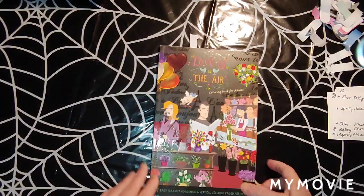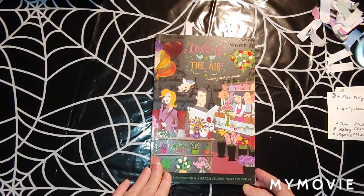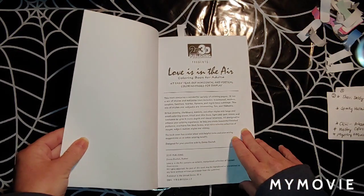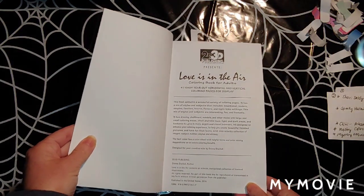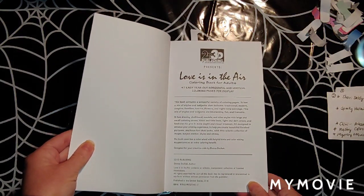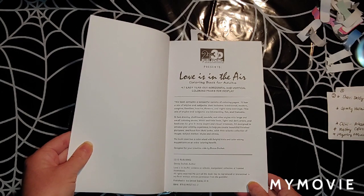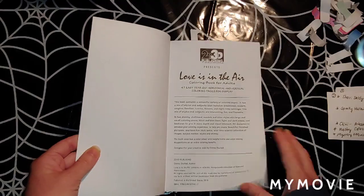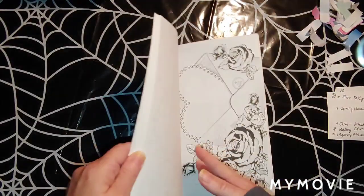I like this book right here, guys. I love this book. I totally recommend it. Love is in the Air, and it is by Donna, last name is Duchek. I'm not going to try to say that because I'm afraid I'll say it wrong. But this is a wonderful book.